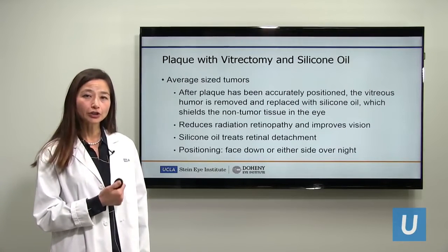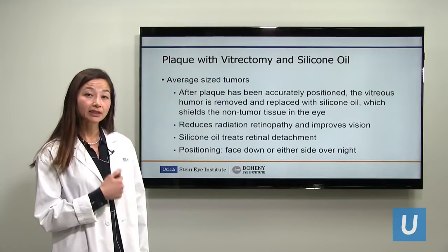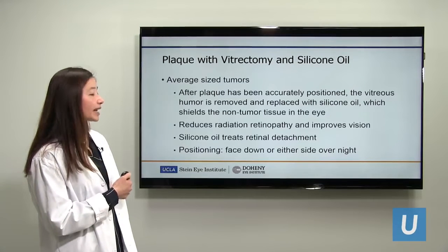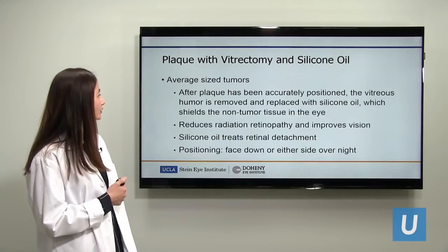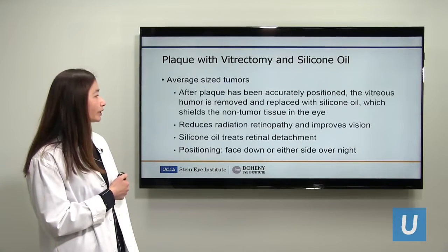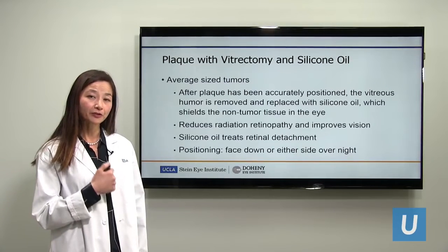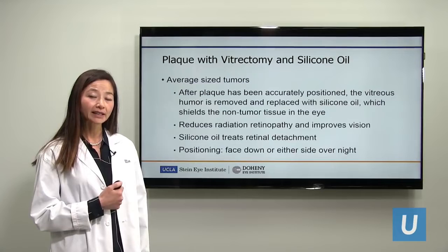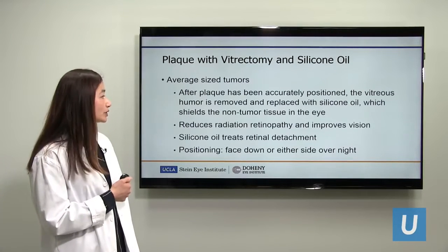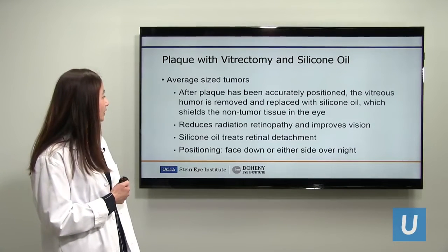In people who have larger tumors, at UCLA, we use vitrectomy to place silicone oil inside the eye. After the plaque has been accurately positioned with ultrasound, the vitreous humor may be removed and replaced with silicone oil. And the reason we use a silicone oil is because it shields, it prevents the radiation from getting to the healthy tissue in the eye. We have demonstrated that it reduces radiation retinopathy and improves vision in patients.